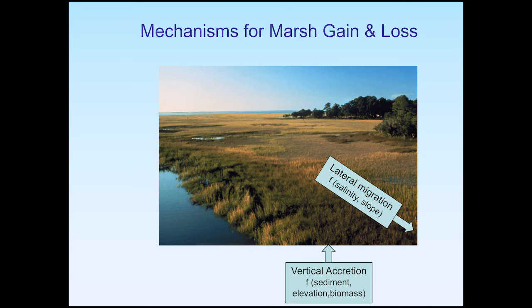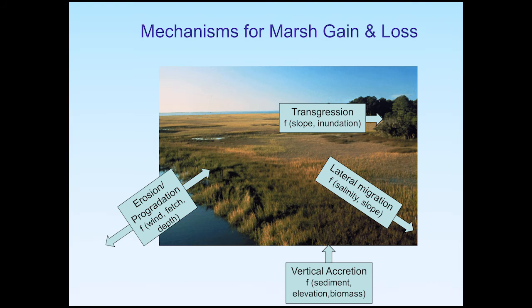Okay, so to get back to our diagram, that's lateral migration, and I want to talk about a couple of other ways you could shift marshes here. So one way is you can have erosion or progradation at the edge, so you can either have the shoreline shift inwards or actually accrete outwards. You can also have what's called upland transgression, where the top part of the marsh could actually migrate in an upland direction.